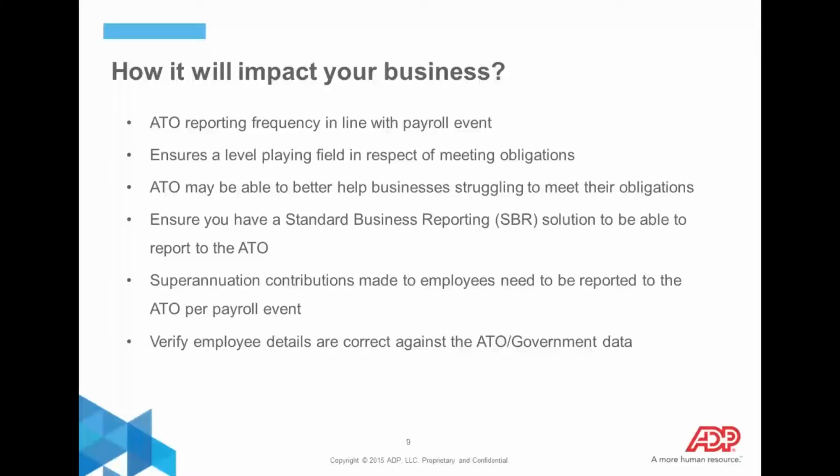So other considerations, you'll have to have a solution that is SBR enabled, or Standard Business Reporting, which is basically the platform, John, isn't it, that we use for the reporting? It's the same as the one we use for SuperStream. That's right. As we mentioned earlier, superannuation contributions or possibly ordinary times earnings will be reported to the ATO as well. As John said, that transparency gives the ATO some flexibility there. And we mentioned in an earlier slide, verifying employee details are correct against our ATO and government databases. So trying to get the data as accurate as possible.